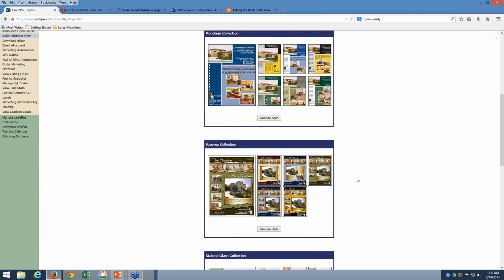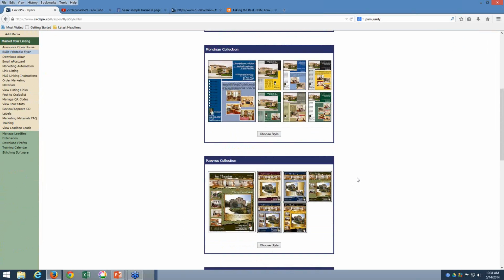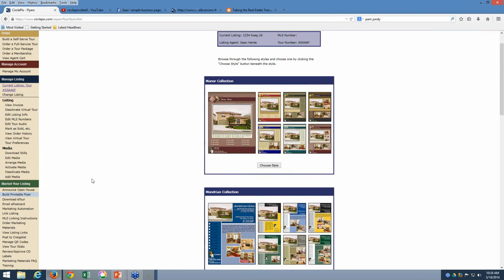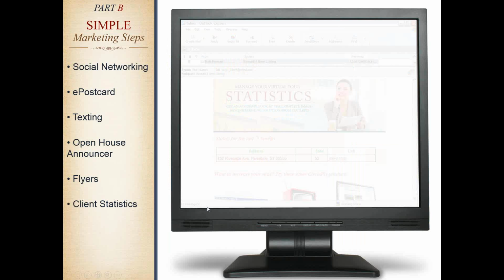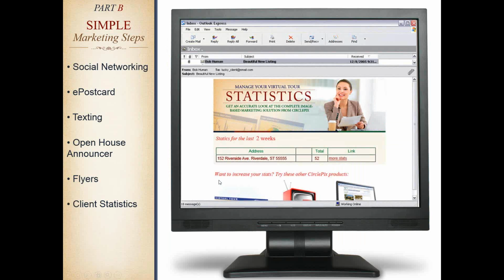Here is the flyer builder right here. Just walk through it. Seriously, it will take you 5 minutes. It will take you less to build a flyer, and you've got so many choices. Client statistics. These are for you to send statistics to your clients.